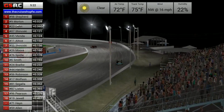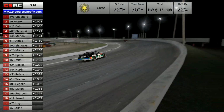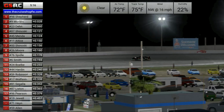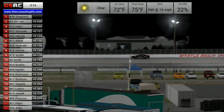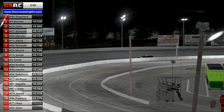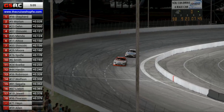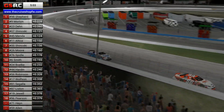Yeah, that's the thing. Myrtle Beach Speedway is very close to the Atlantic coast. So the humidity being that low and really the temperature being that low is kind of surprising, to be honest. It should make for a pretty quick track under the lights here tonight. But it is a bit of an anomaly weather-wise with the conditions we have tonight.